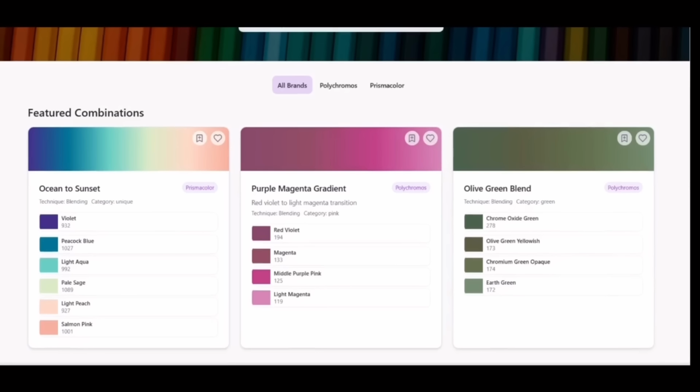At the top, you can see featured combo section. This is where we can highlight particular color palettes that relate to particular seasons or themes in the coloring and art community, or even just some fun suggested palettes based on the brand you like and other combinations you favorited. So it will be quite personalized. And I'll go over this again in a moment.